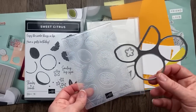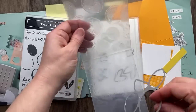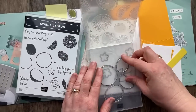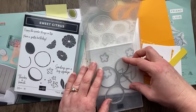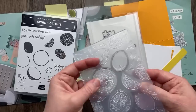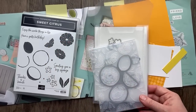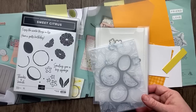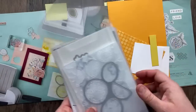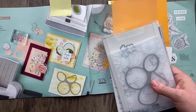You can use the die as just a regular die, or you can put them together and you can die cut and emboss at the same time. Like, it kind of fits into the grooves. And so you can send that through and die cut and emboss at the same time. That's what we're going to do. But we're going to add one more layer of magic by stamping first. I cannot wait to try this out. And I have to admit, I didn't try it out ahead of time. So hopefully it turns out great.